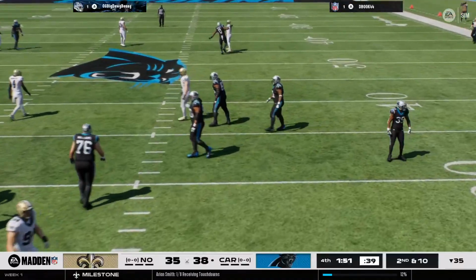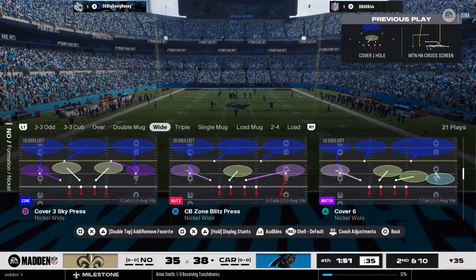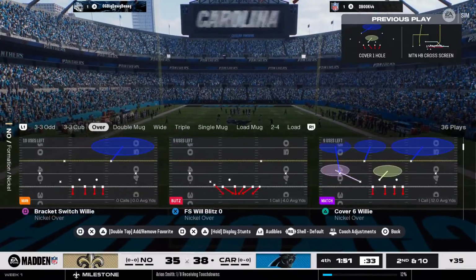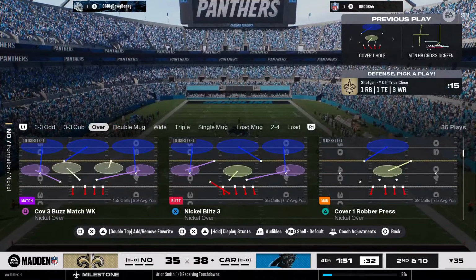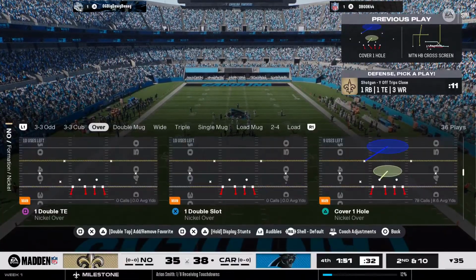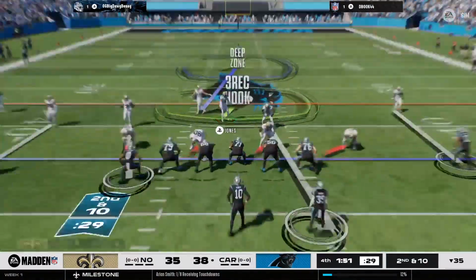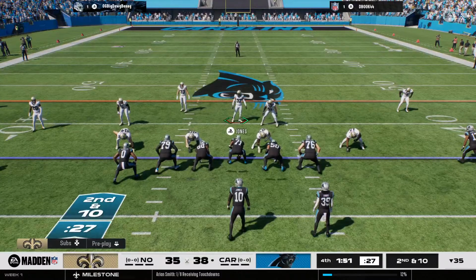Crushed, it's incomplete. He did get the pass off, but he got drilled before he let it go. I think he knew in the back of his head, Mike, he had to get rid of this ball a little sooner than he would have liked. And with that pressure getting there in a hurry, it just ends up being a wasted down. 2nd and 10.